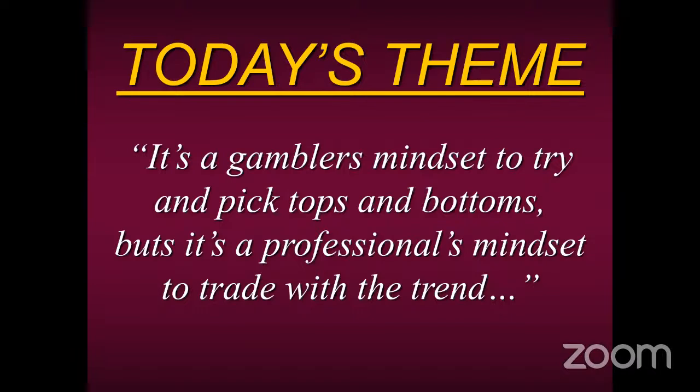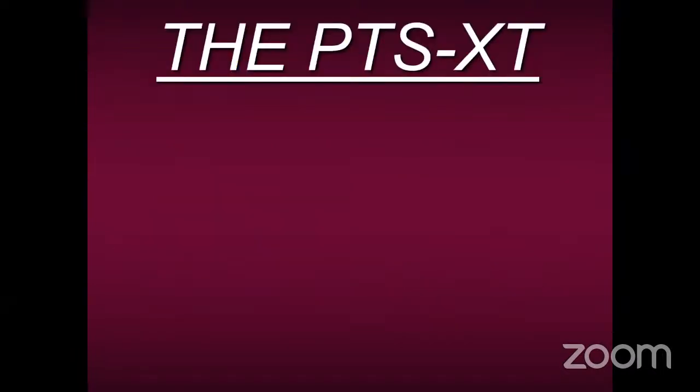This is how they try to get that big score and catch that big move. And every once in a while, it will work, but most of the time, it doesn't. But professionals trade with the trend. So that's what we're going to be focusing on today. And the way we do that is by using the PTS XT.